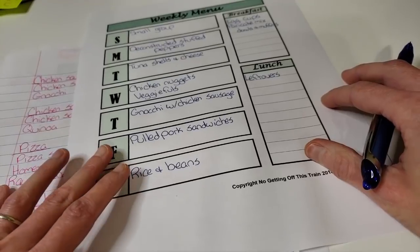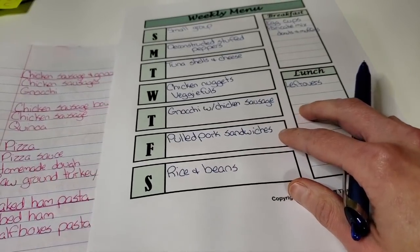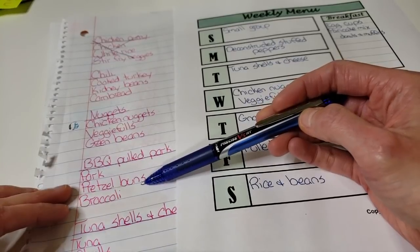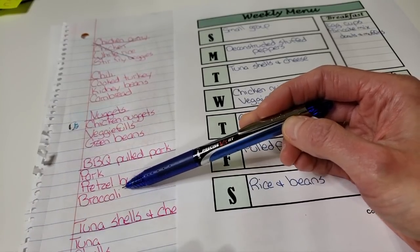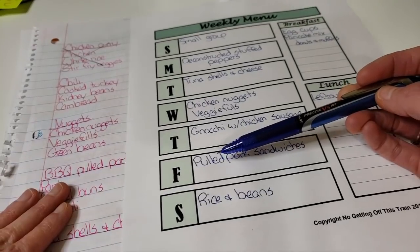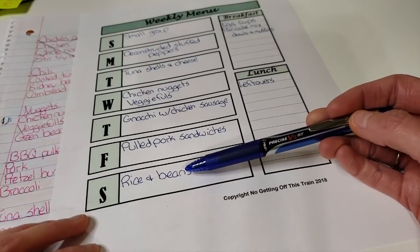And then on Friday, I'm making pulled pork sandwiches. I've got pretty much all the things for it in the freezer. So I've got this shredded pork that's cooked already. I have some pretzel buns, and I might have some frozen broccoli in there. But actually, I think I bought the fresh broccoli and I bought some carrots. I am roasting those up to go with it because I'm pretty sure that I used up all the frozen broccoli. Then Saturday is just standard rice and beans.